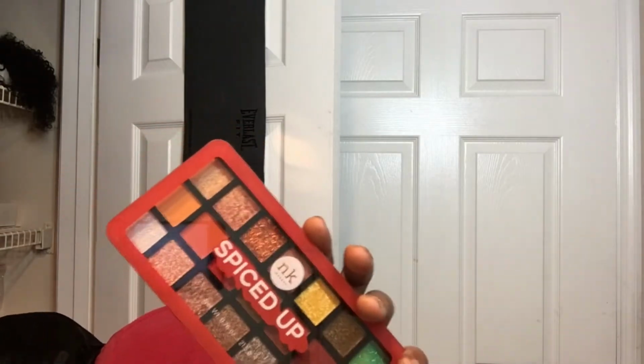But anyways, I have a new palette, girl. So this is my new palette, okay? It's called Spiced Up NK Makeup. So I always use these type of palettes. Let me show y'all the other one. These palettes are made by the same person.